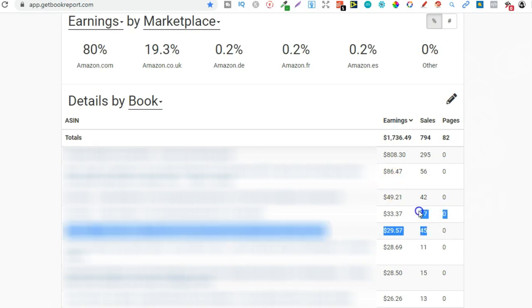Then we got these three just here, where this one sold 42, made $49, this one 17, 33. Now that's a little bit lower than these two because it's a coloured interior and there was quite a few pages in that, and anything over 40 pages then the printing cost goes up quite a lot and your royalties go down, so that's why that's pretty low. Where I sold 17, made $33, then I sold 45, made $29 there. These three are actually three of my kids' low content books, and then we got this one just here where I sold 11 and made 28, which is actually in the horse niche.